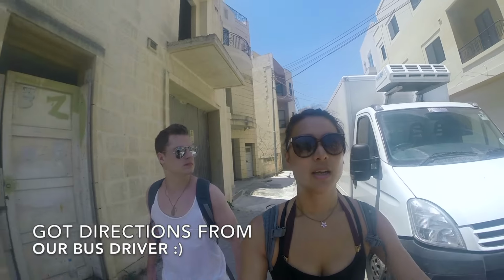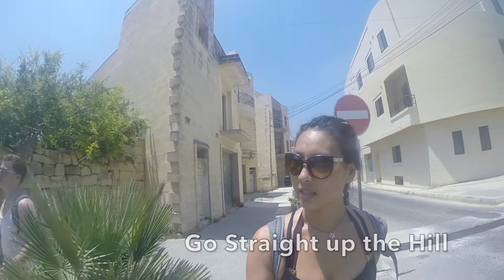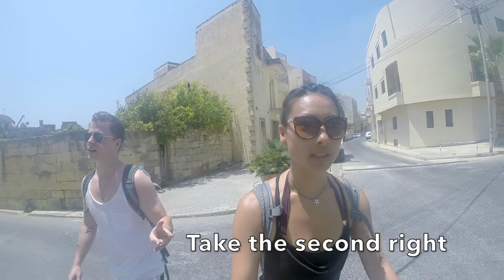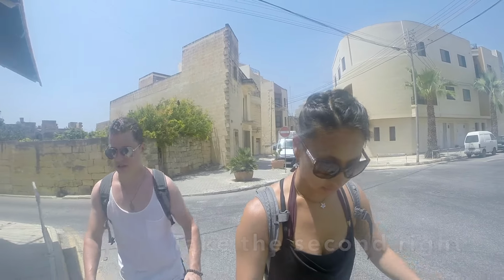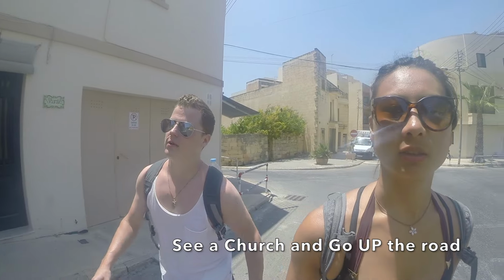So, the bus driver was kind enough to give us directions. He said, go straight, well, two turns, and then go straight. Second right, follow the road all the way down, hit a roundabout, go straight, see a small church, go up the roads, and then just follow the signs from there.